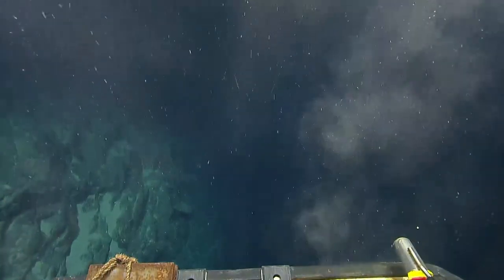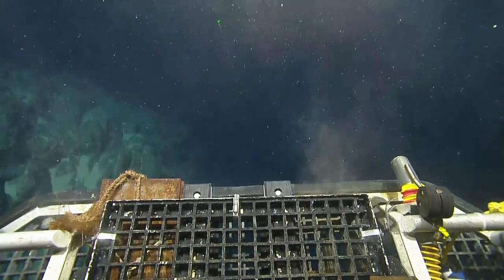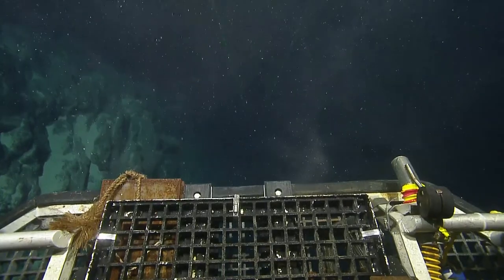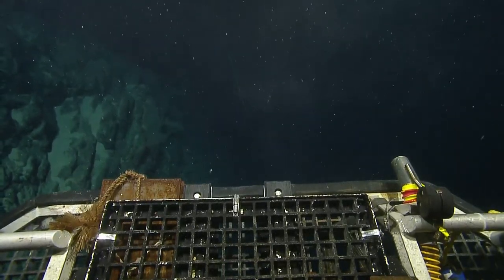The upside is we're nicely, hopefully safely above the bottom here. So at the summit, there aren't any cliffs to run into. We're at the very, very top. Where's that sand coming from?